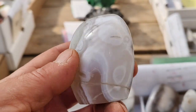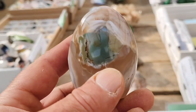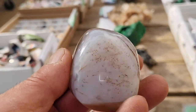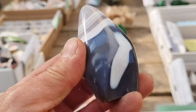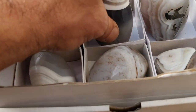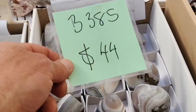These are polished in Zimbabwe. Sashi River is, of course, the border between Botswana and Zimbabwe. And the Zimbabweans do not have machines. This is all hand polished, which is extraordinary, because agate ain't soft. These 12 standing freeforms are going to cost $44. That's for flat 385.